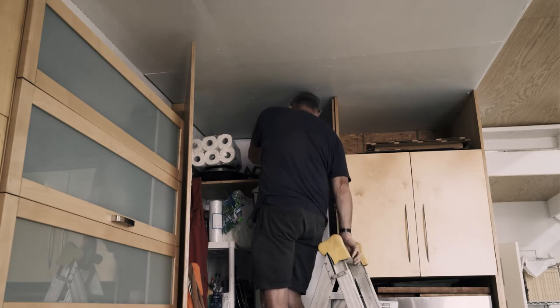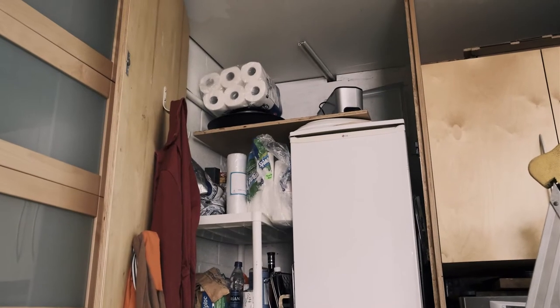That's done. And we're done. So just that piece is left on the ceiling.